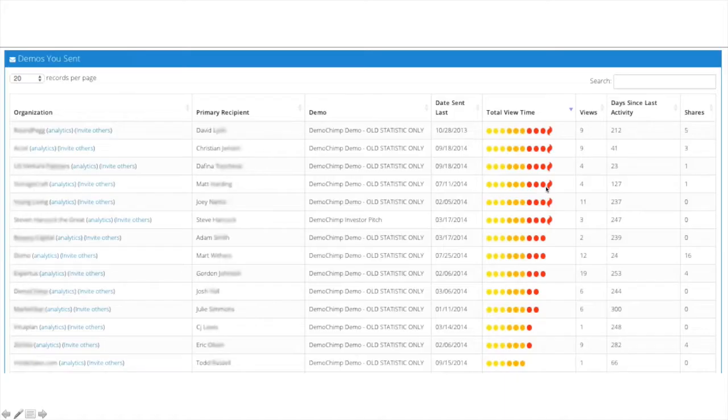DemoChimp also tracks an engagement statistic that helps you understand who is most engaged with your product demo. So you can understand where all the traction is happening. And of course, you get notifications by email and so on, but you can also come in here and look and see the views and shares and so on.